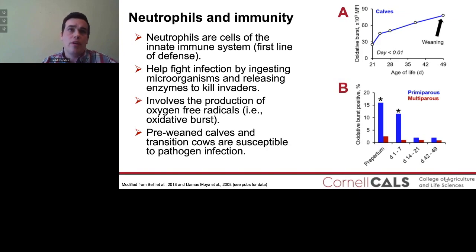Recall that cows, and humans as well, have innate and adaptive immune systems. Adaptive immunity is specific for pathogens, but slower to act. The innate immune system is fast-acting, but non-specific, and composed of different cells like neutrophils. The activation of neutrophils involves something called the oxidative burst, which is the rapid release of reactive oxygen species, including superoxide anion and hydrogen peroxide. This involves the enzyme NADPH oxidase. This oxidative burst contributes to pathogen killing, but the process also involves low pH and enzymes found in the phagolysosome.